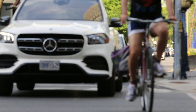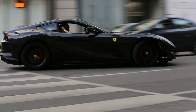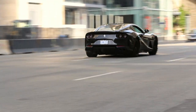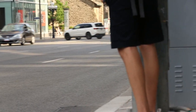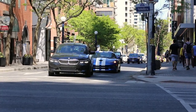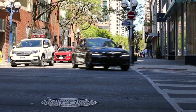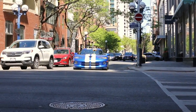A12 in the background. Oh my god. Oh, it's green. Viper, you guys, blocked by a BMW as usual. Oh, that thing's insane. On radials. Oh, that thing is so sick.